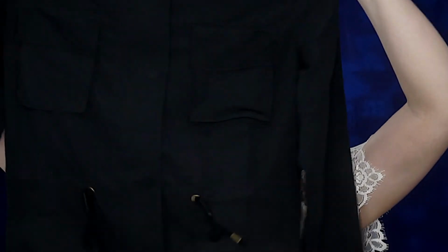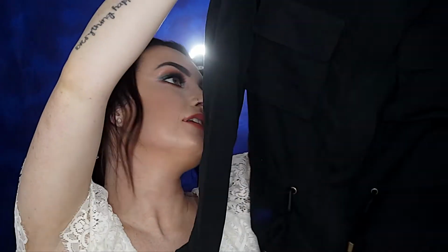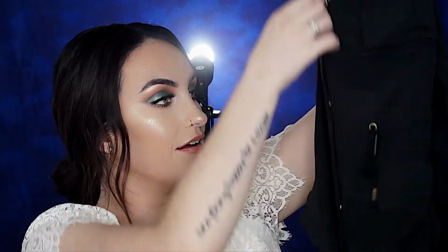Last item in here is a lightweight cargo jacket, and it is black, and this is what it looks like. It is long sleeves and it has a little tying detail on it. It zips all the way down, but I'm too out of breath to do all that right now. Okay. And this is in a large. I do like for my jackets to be a little bit bigger, so I don't mind that it's a large. Hopefully it'll fit really nice.